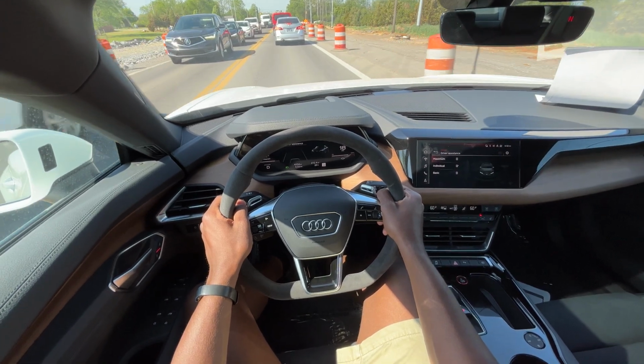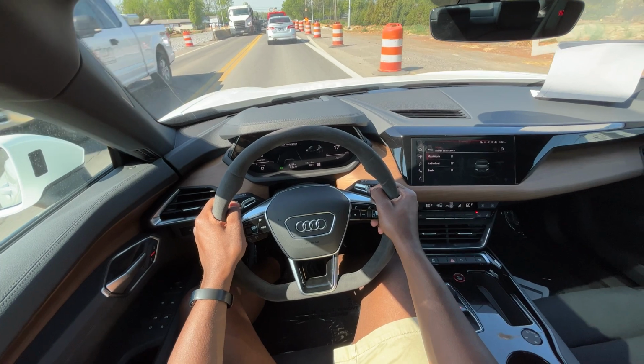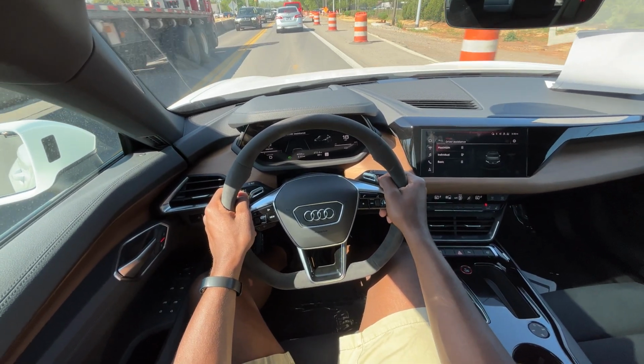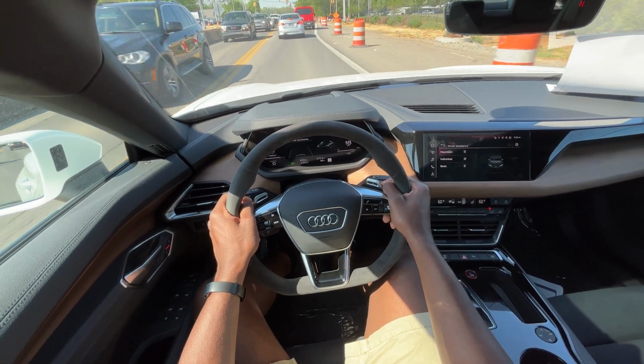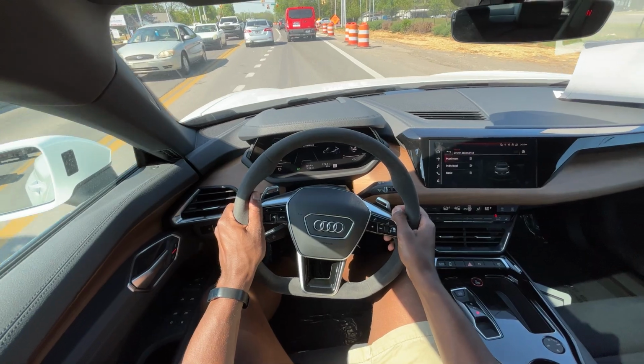But this is still a great car. It's a bit expensive, but you really do get what you pay for with this Audi E-Tron GT. But this will bring me to the end of this review of the 2022 Audi E-Tron GT Quattro.